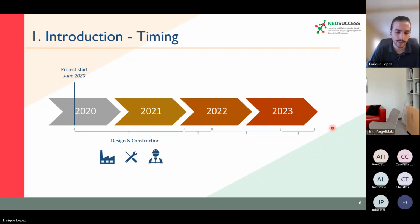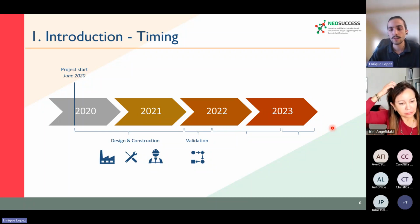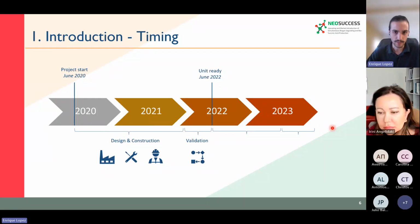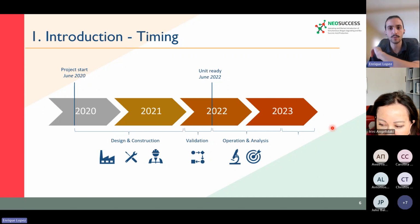So once we had the unit built, the next stage was to validate the unit. That's basically testing it and checking that everything works properly, that there are no leakages, basically that the unit is ready to work. So about 2 years after starting, in June 2022, the industrial unit was ready to start operating. So the next step was basically, like I like to say it, playing with it. We had to operate with it, try different conditions, and of course, analyze the results and see what was the best condition, how we improve, what we can optimize, what are the biggest challenges inside the operation, and so on.